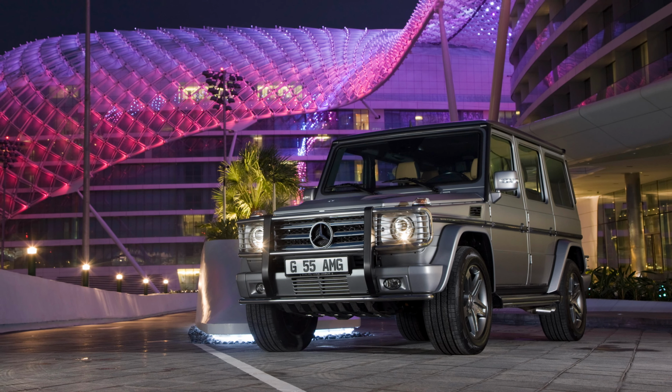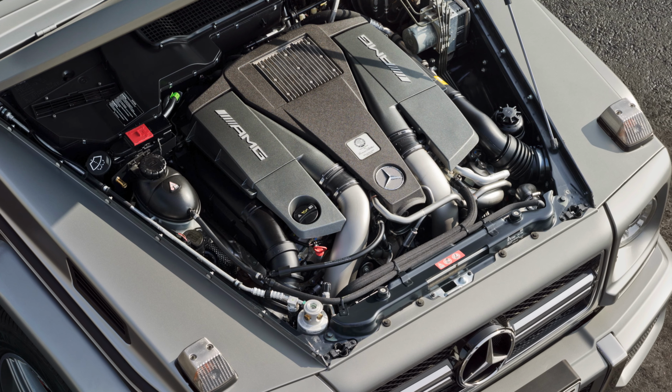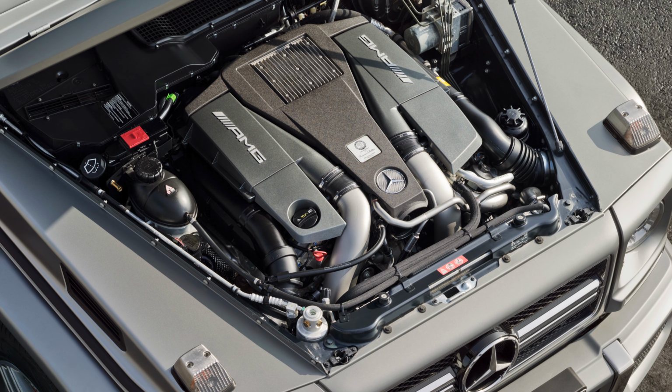In 2013, there was a significant facelift for the G-class. The styling and interior was updated. With the facelift, the G55 was replaced with the G63, featuring the M157 V8 biturbo engine, initially with 536 horsepower and later 563 horsepower for 2016.